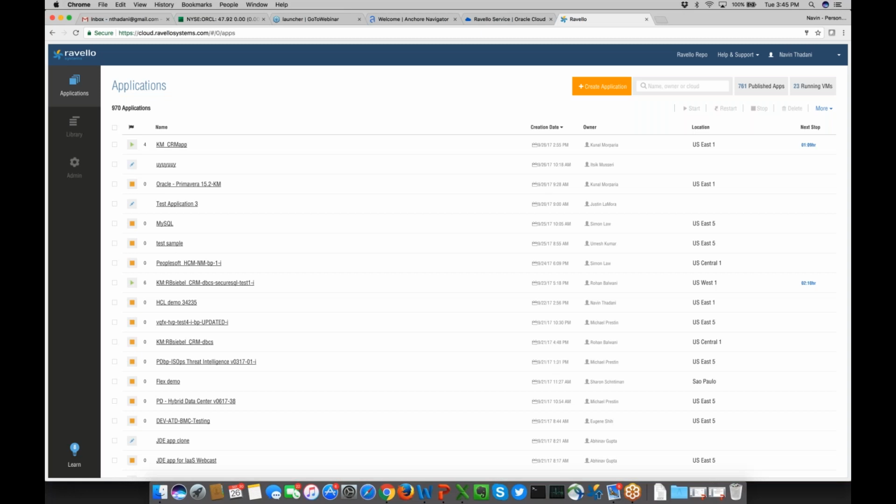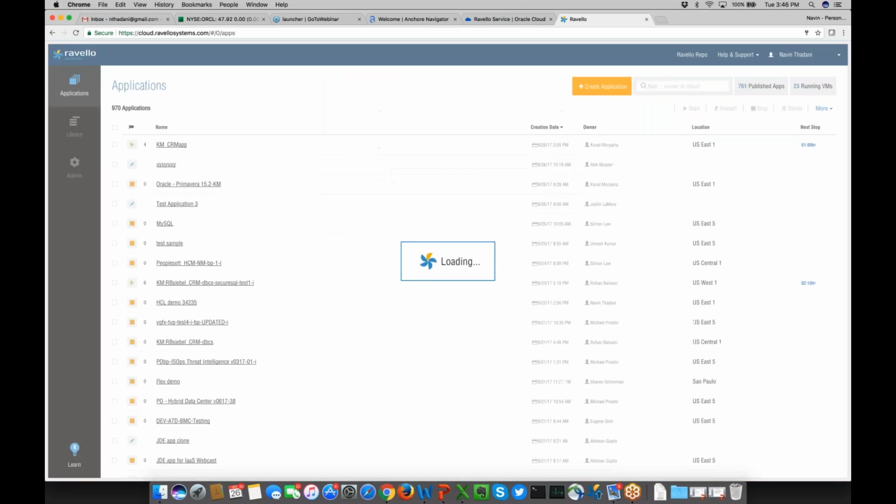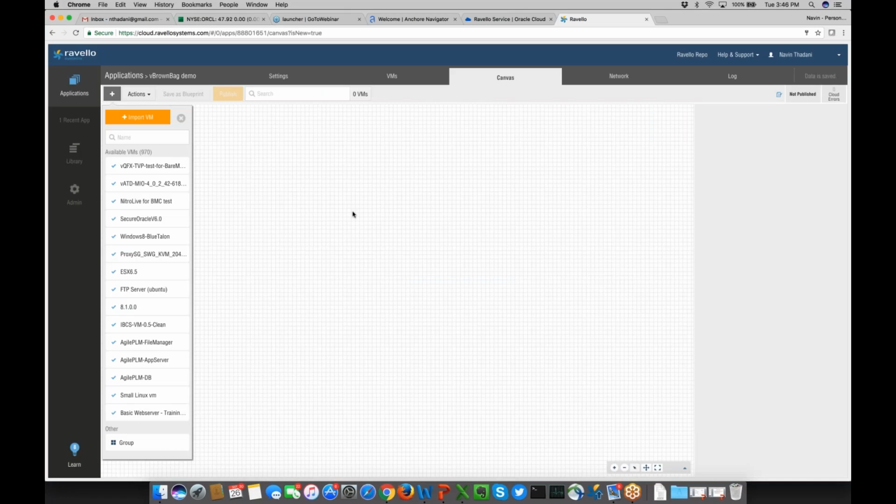And you want to now take that application and run it in the public cloud without making any changes at all. So you go in and say, create an application. I'm going to give it a name, vBrownBag demo, and I'm going to hit create. And that opens up an application canvas for me.